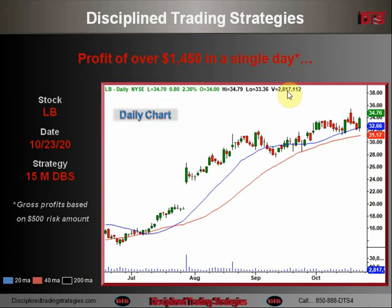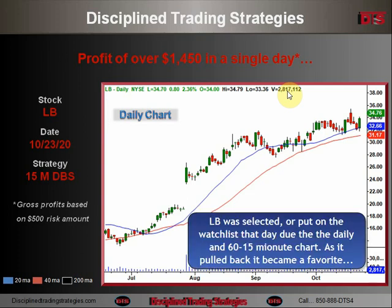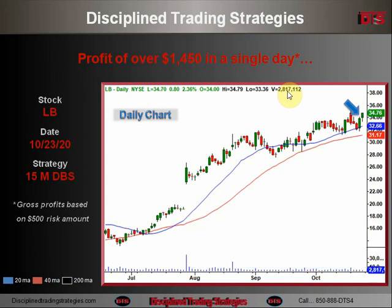This is the daily chart of LB. This was part of the concept for this trade. This was actually flagged. The source of this trade was because the daily/hourly chart made a lot of sense, and I flagged it and then found an entry later in the morning. This is what it looked like before the day of the trade, and that's what's going to happen after the day of the trade. And that little pop made for a very nice little trade in here. This is just a classic finding a nice, tight, clean, bullish daily chart and playing it long at the right time.